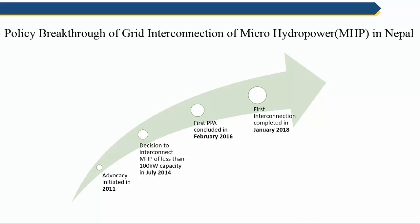We prepared a technical standard, and a joint working committee was formed between the utility and us. So we rectified all the issues, technical and commercial, and at the end, in July 2014, we had a policy for interconnecting micro hydro systems into the grid. And again, it took 2 years to have the first power purchase agreement for a micro hydro system of less than 100 kilowatts. In fact, there was some ambiguity in the language, so it took around 2 years to clarify that. The first PPA was concluded in 2016, and the first interconnection happened in January 2018.